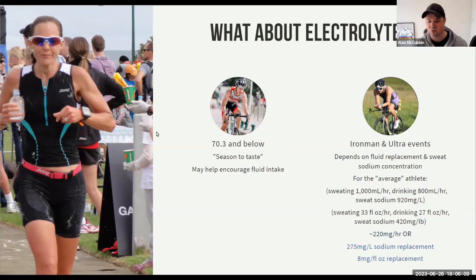For Ironman events, or if you're doing ultra marathon type things, then, as I said, it does depend not only on the sweat sodium loss, which is mainly the sweat sodium concentration, but also on how much fluid you are replacing during exercise. So I've just given a quick example here. I've called it Mr. or Miss Average. Someone who sweats at 1,000 mils, so a liter an hour, drinks about 80% of that, so 800 mils an hour, and has a sweat sodium concentration of 920 milligrams per liter or 420 milligrams per pound. And that is pretty much the average sweat sodium concentration that you see for most athletes.